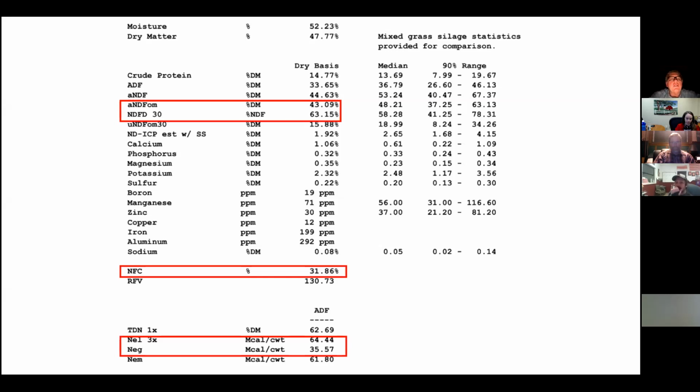And they see how much of that forage was digested in those 30 hours. And that comes really close to estimating what it will do in the animal then. If I'm going to supplement animals on pasture, I want a minimum of 55% for that NDFD 30. And then we've also got farther down that NFC, which represents the amount of sugars and starches.